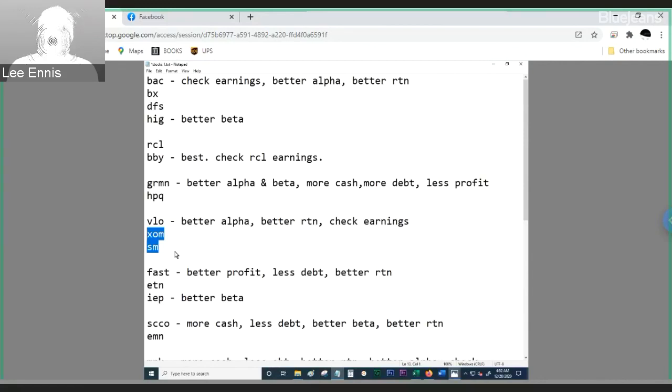I don't like to throw blame around, but it is the worst performing stock that we've had, and so we have a choice. We either purchase more shares to get ExxonMobil at a cheaper price, or we sell ExxonMobil and we move into something else.